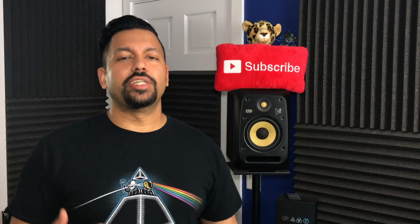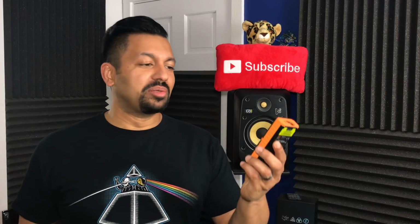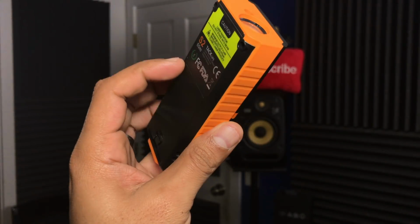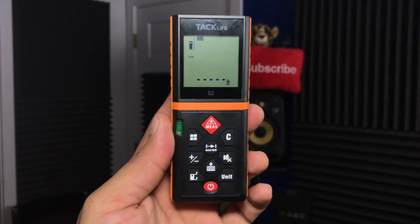And I wouldn't be Techno Dad if I just measured it with your average everyday tape measure. I went and bought something that's probably twice if not 3 times the cost of a regular tape measure. And this is a laser tape measure. It was around $35 on Amazon.